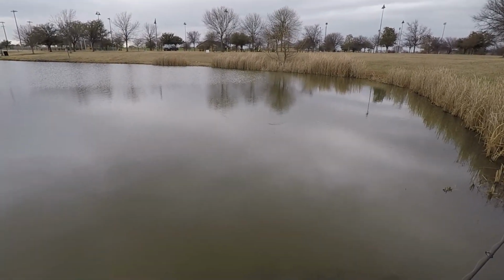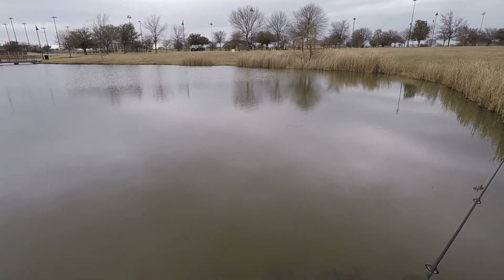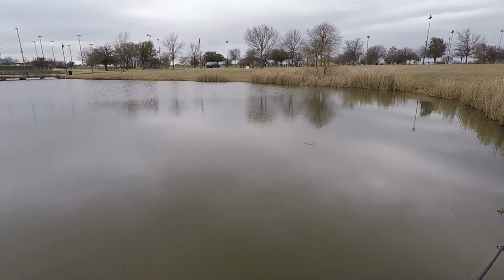That's a decent sized little crappie. The biggest one I think I've caught in here. When he was hungry, he just hammered that.